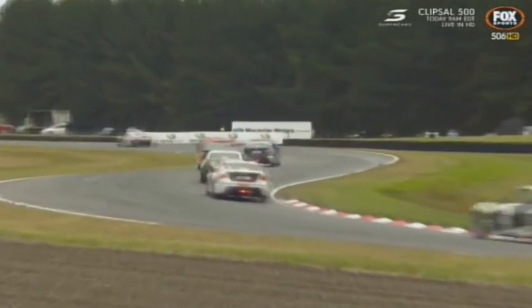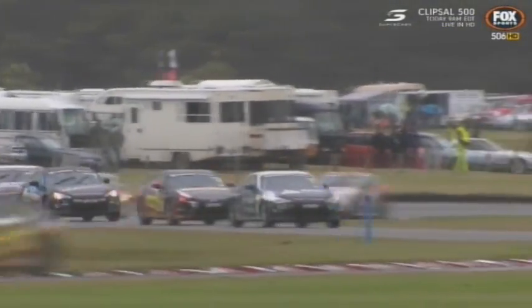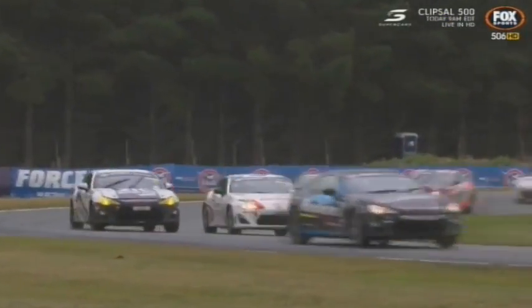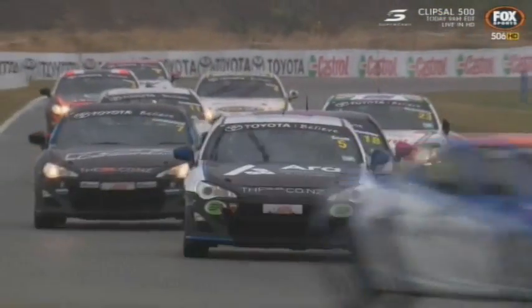Oh, and a touch there from Ryan Yardley on Scott. Scott having to defend the position. And you can see how hard Michael Scott's having to work the car. Ryan Yardley all over the back of him. Then it's Lockwood, McConkey and Cockram side by side, but McConkey's got the better of him and needs to. Brodie McConkey desperate to get points in the Rookie Cup as well.